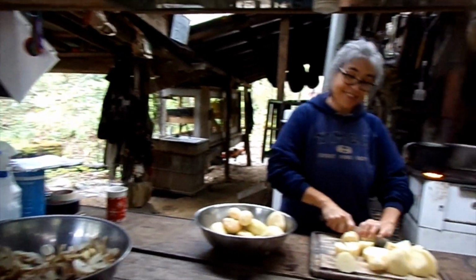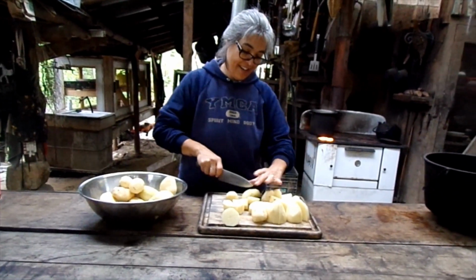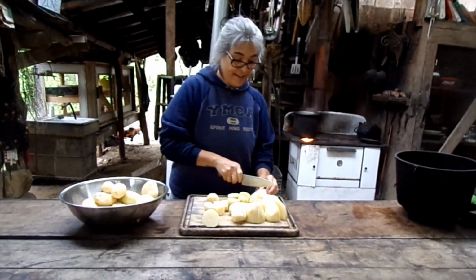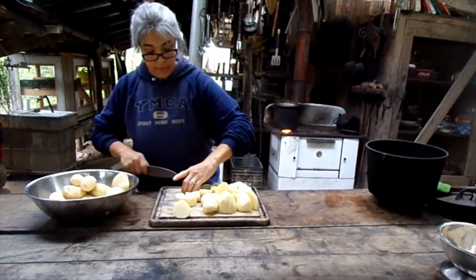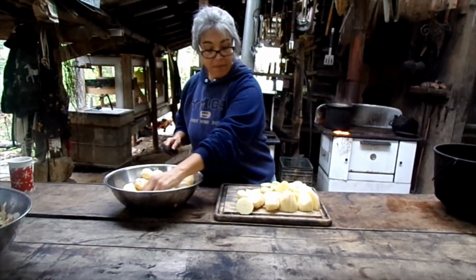There's Miss Desiree coming by. We do a lot of chopping and slicing and peeling, making good food for all the good workers here. And everybody's welcome to come help in the kitchen. We love it when we have help. And it doesn't matter what your skill is.